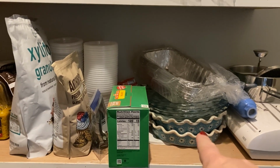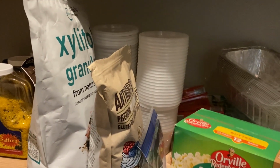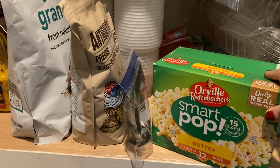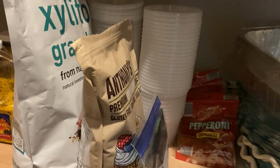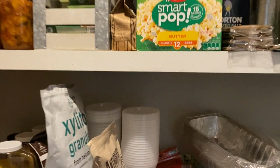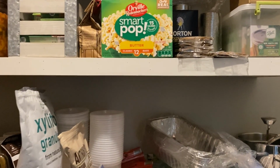All right, we've got pie plates, some foil pans. I don't know where this Smart Pop came from. It's got to be gross. I love some good buttered popcorn, preferably not in the microwave, but this just does not sound good at all. So, because like I said, we aren't wasting anything, we might go ahead and make it through the pantry challenge and make something yummy out of it, like popcorn balls or homemade caramel corn.